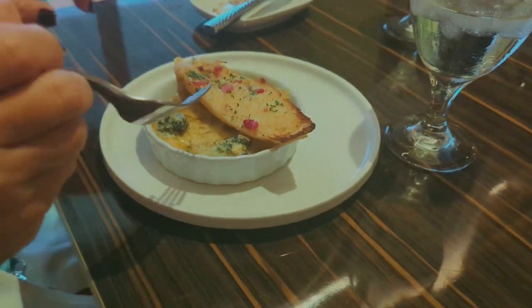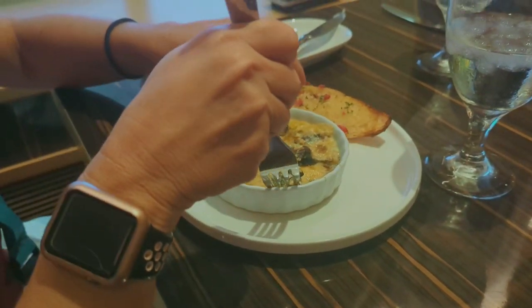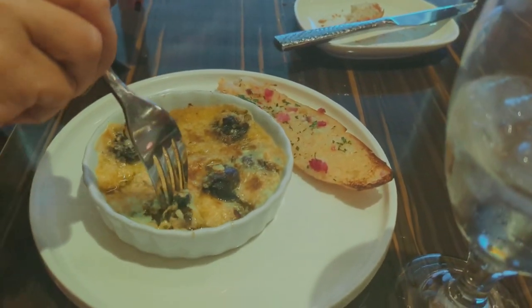Yes, sir. All right. Are you going to try your escargot? Yeah, I was waiting for him again. All right. Thank you. All right. So we are going to try this escargot. Look at this.